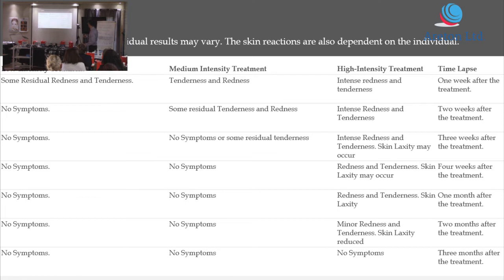So yes, there's medium intensity treatment. We've done this table that you'll find online as well, because we said we've really got to have some reference in there. With medium intensity treatment, you're really okay. The 4th week after the treatment, basically, nothing. That's fine. The high intensity treatment is a pain in the backside. Minor redness and all that. There is everything. You forget it.